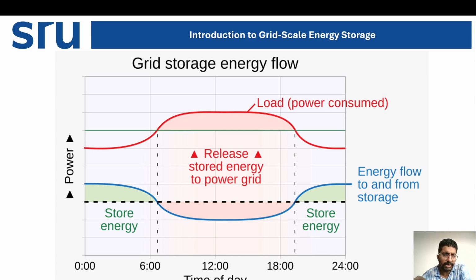And the reverse thing, whenever the load is more than the generation, definitely it will be in the discharging mode, where the energy will flow from the stored units to the loads or the power grid. So this is the energy flow to and from the storage.